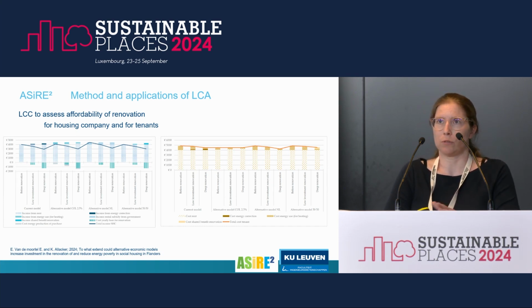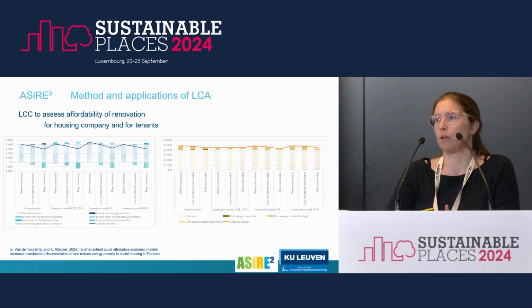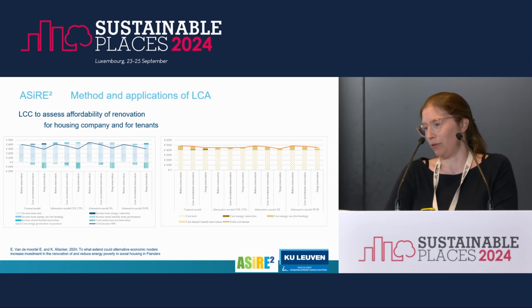This is related to some findings from earlier research, where we found that, for example, if you do a very expensive renovation where you have a low energy demand and you try to answer this energy demand with a heat pump, then you do a huge investment as a social housing company, but in the end, your tenant has to pay more for energy, because in Belgium, the price of electricity is way higher than the price of natural gas. So it's a very high cost, and in the end, your tenant has to pay more to live in his energy efficient house, which is, of course, not the aim of renovation.